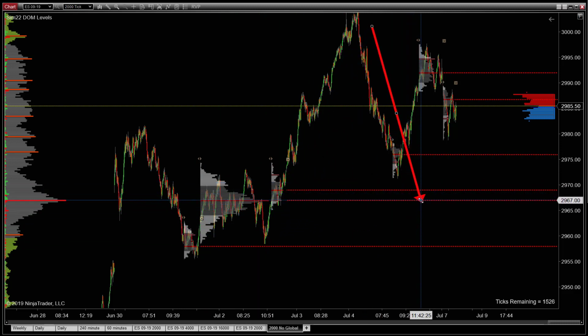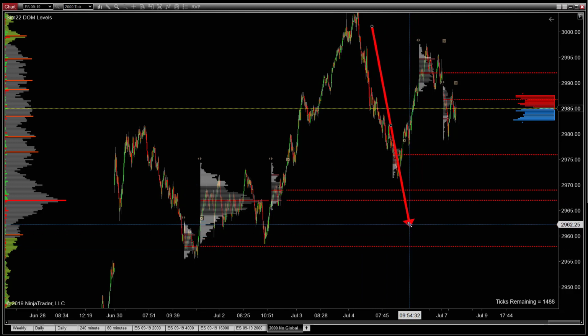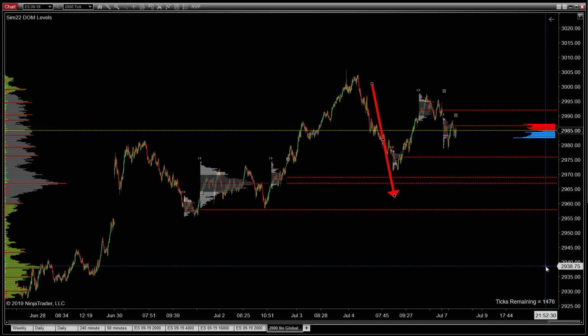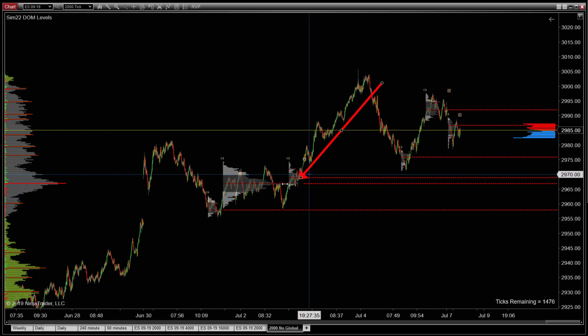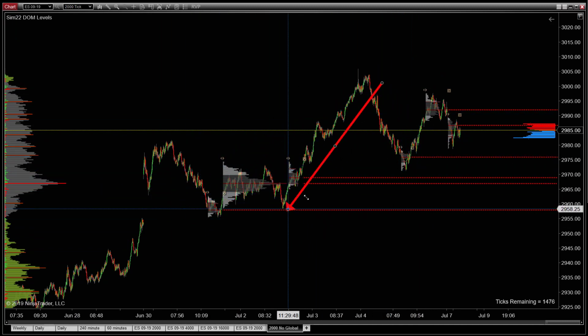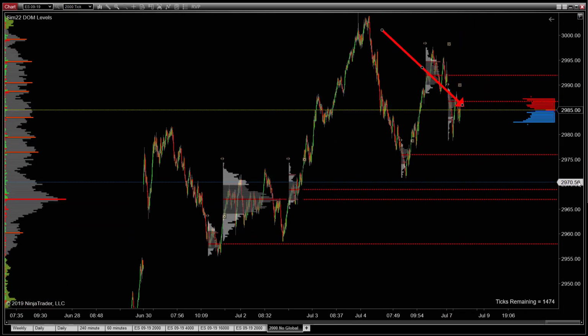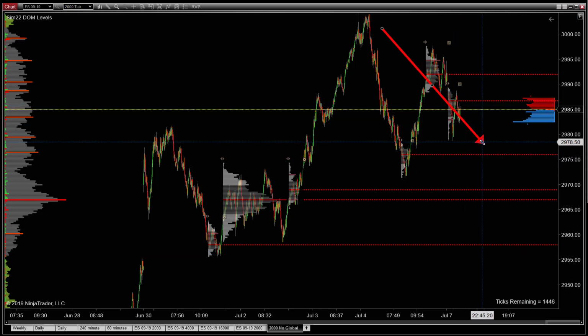But I would be looking to get long somewhere down here in this volume node right here, 67, or potentially the shelf right here at 62, 57. You have more volume down here, but it's kind of outside the range extreme. So I think we could test the bottom of this again if we can't get up above this. So you would have trades basically all the way down.